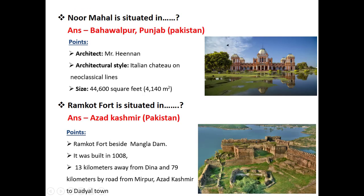Next MCQ. Noor Mahal is situated in Bahawalpur, Punjab, Pakistan. And its important point: architect Mr. Hinan, architectural style: Italian chateau on neoclassical lines, size 44,600 square feet.